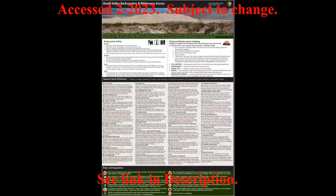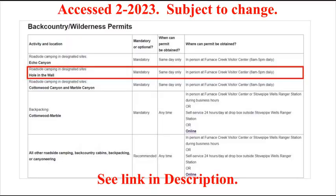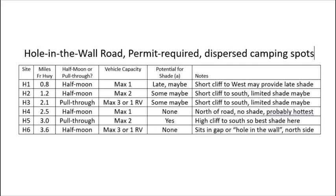The Visitor Center has a brochure that shows where you can camp. Free permits are required in specific areas, including our spot on this trip, the Hole in the Wall Road. You must get your permit at the Furnace Creek Visitor Center on the same day you want to camp. Here's a table of the designated roadside spots on this road based on Park Service info and my own shade observations. Might be important if it's a really hot day.